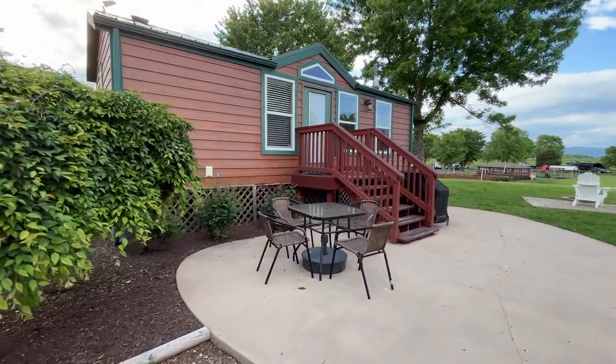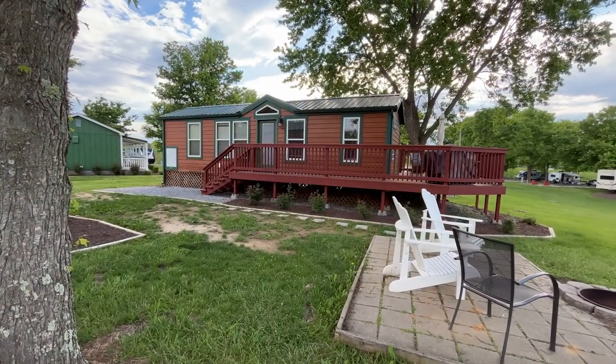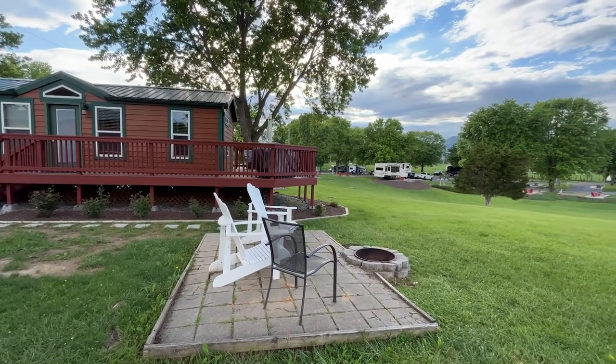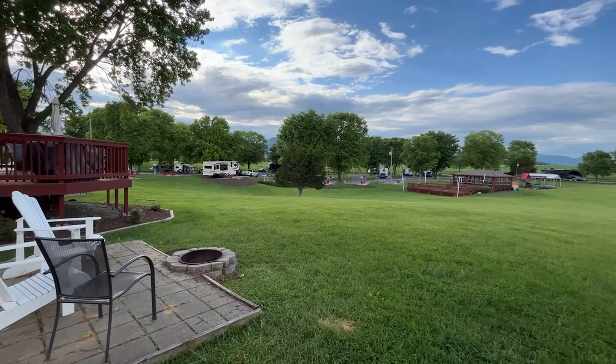There are two cabins available to rent. They also have outdoor fire pits with the chairs as well as tables. They have a nice view of this big open green area.